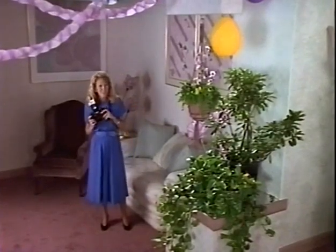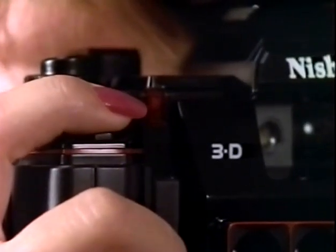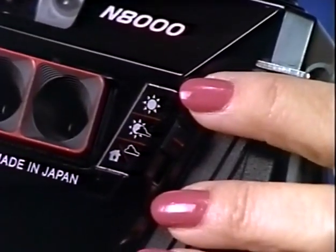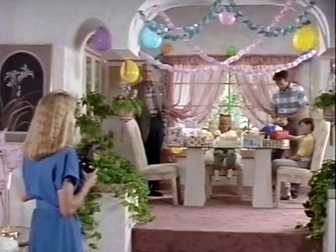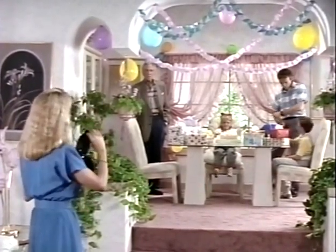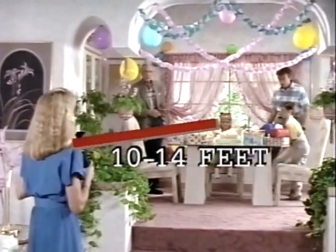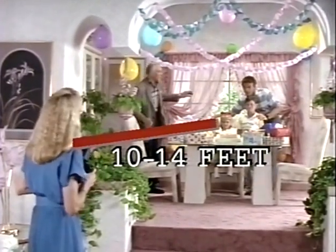Your Nishika will tell you when you need to use a flash. Just press the shutter release part way down, and if you see a red dot in the viewfinder like this, you should use a flash. Set the lighting selector at the cloudy indoors position. Indoors, the foreground is still around 6 feet, but because of space limitation and the fact that we're using a flash, the optimum distance from the camera for your main subject is 10 to 14 feet. And remember, the more interesting the background, the better the picture.